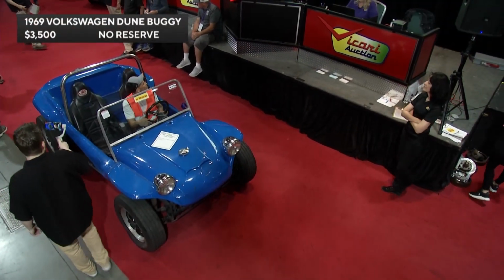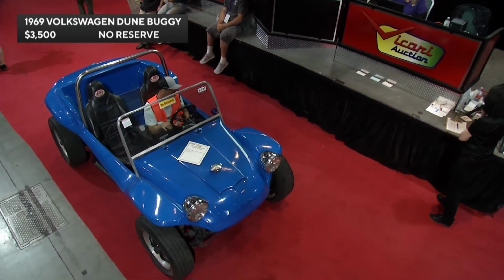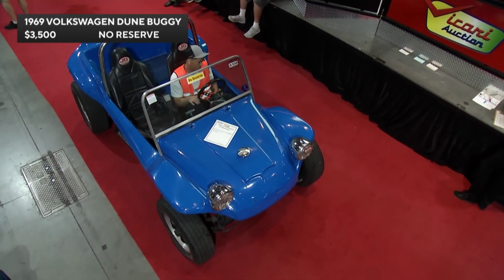You know, they'll sell anything here at Vicari. Let's look at the juxtaposition. You just had the height of luxury and performance. You had the Bentley, and now down to the dune buggy, which is just plain fun.